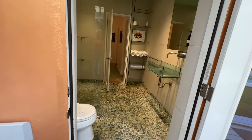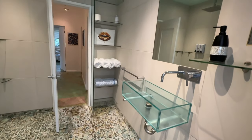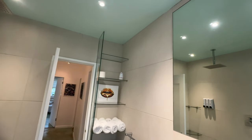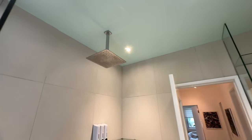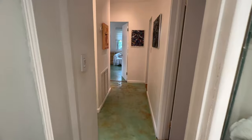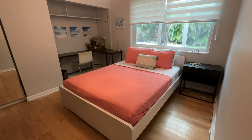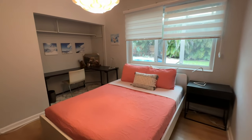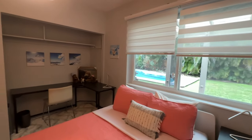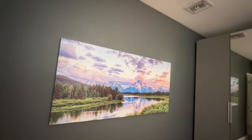The bathroom is here with pebbles on the floor, giant mirrors. It's all open. Moving on to the bedroom. The snow room. Inviting you to the Grand Tetons.